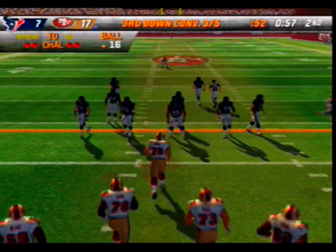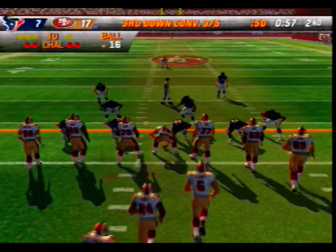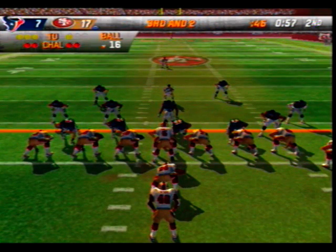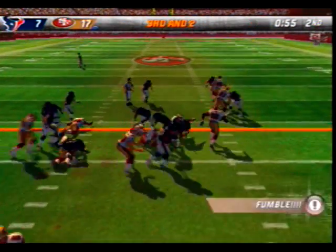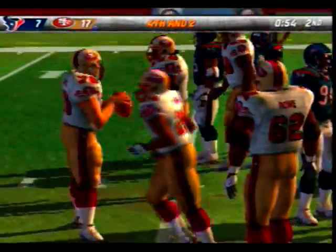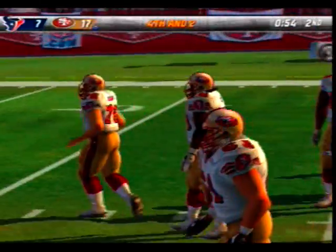Third and 2. Ball on the 16-yard line. The Texans line up at a 4-3. They give it to the halfback. It's free. Houston calls a timeout. They have two timeouts left.